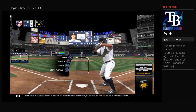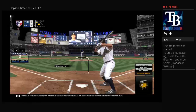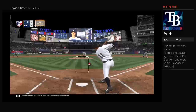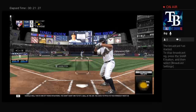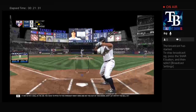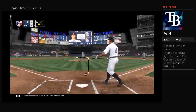This is where you got to pitch to the strikeout. Infield's drawn in. You don't want contact. You want to make them swing and miss. Throw the nastiest stuff you have. Looks like he swung it underwater that time for strike two. Well, this is one of those situations you don't want him to put a ball in the air. You got to pitch the strikeout right here and get you out of this inning. Don't let him put the ball in play. Fought off at the plate as it's chopped foul.